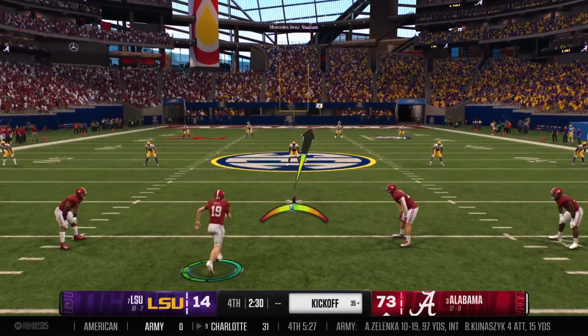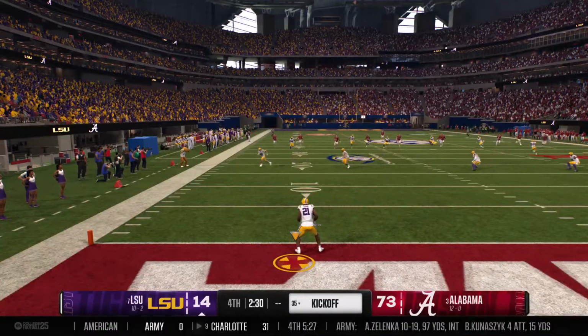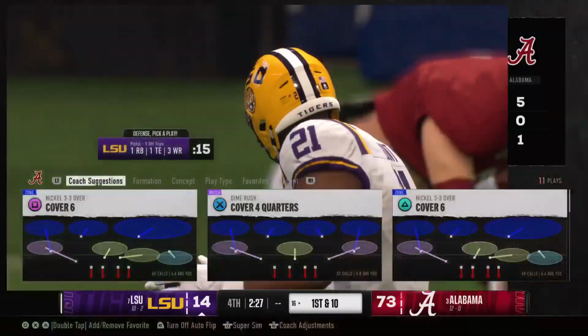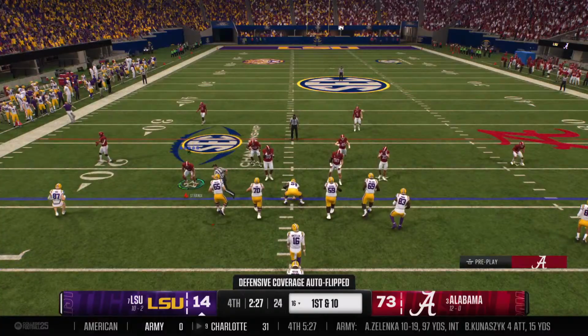Getting set to kick the ball off now. And the kickoff will be returned. Makes it to the 16. That's good coverage there. Line getting set up. It's a first down play.